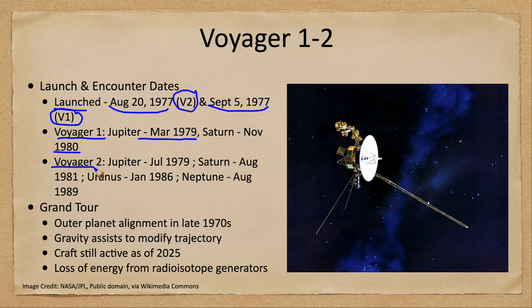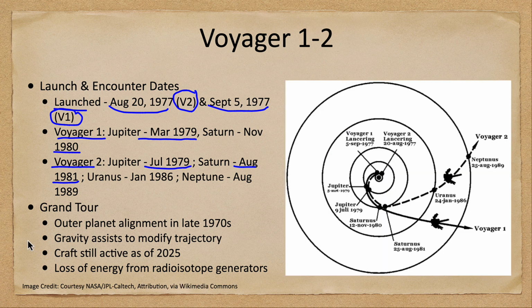Voyager 2 then arrived at Jupiter a few months later in July of 1979. It arrived at Saturn in August of 1981 and used the gravity of that to be able to transfer on to the outer parts of the solar system. Now they took an unusual orbit because of the specific orientation of the planets. So a rare alignment of the planets, allowing them to be roughly on the same side of the solar system here, allowed the craft to visit all of these planets at the same time.